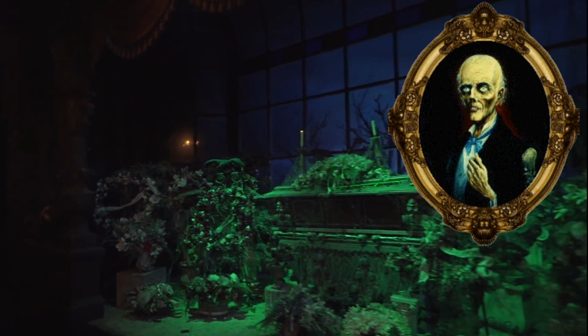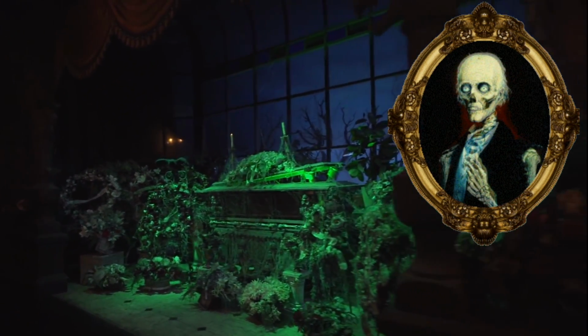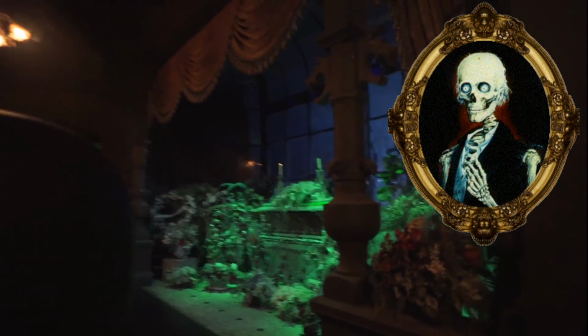And those are all the changing portraits that were used in the attractions. I will make a video later on discussing the portraits that were never used, but that's for later on.